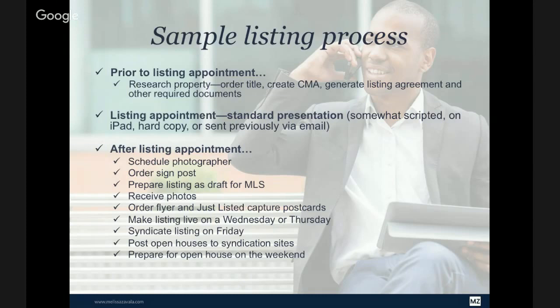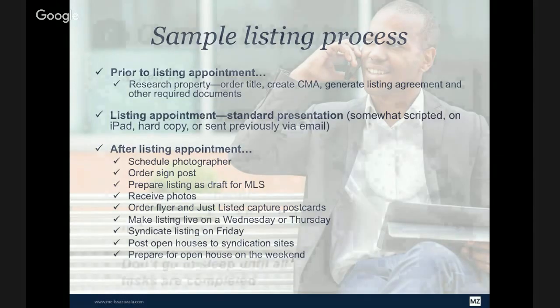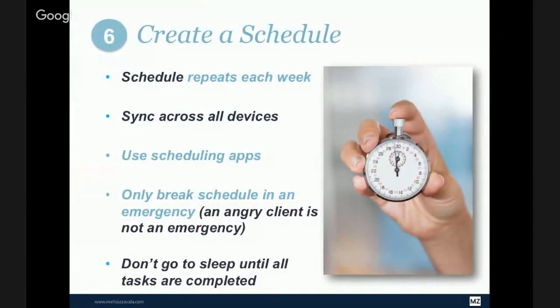So this is all a process. Same for every listing, with minimal changes depending on the special needs of the property or the client. But if you can make a process like this for every aspect of your business, then you can offload tons of your work to other people to free up your time to focus on what you do best. And then you've got to create a schedule. You've got to create a schedule for those activities that you're going to do yourself that repeats each week, those working on your business activities.